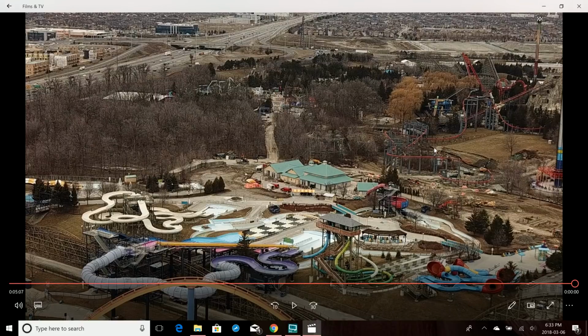You must be really skinny if the brakes hurt you on Vortex. Yeah, they're probably really stressful in the ride itself.